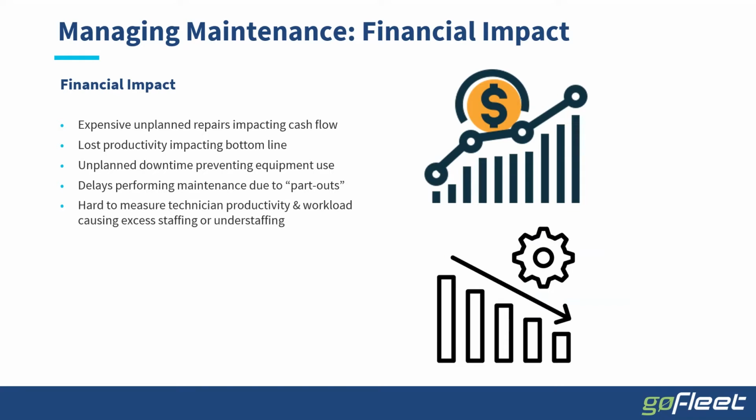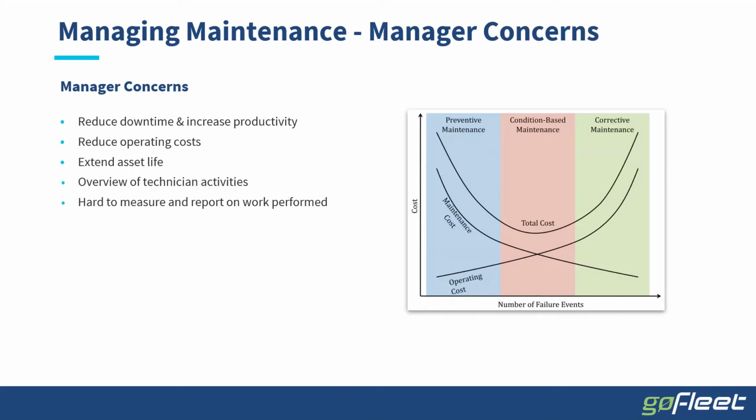We have too many techs, or we don't have enough techs. We have no real concrete way of knowing, right? Because it can be hard to correlate all that information. Maybe we're using spreadsheets, things like that, which are prone to error. The next part is management concerns, right?